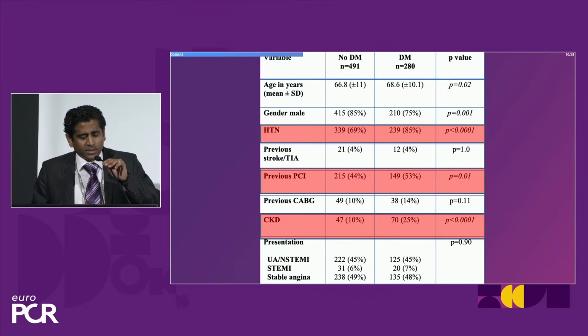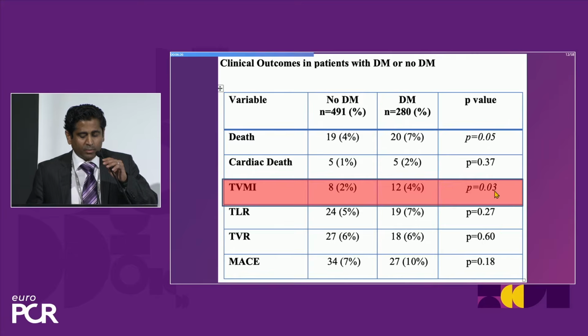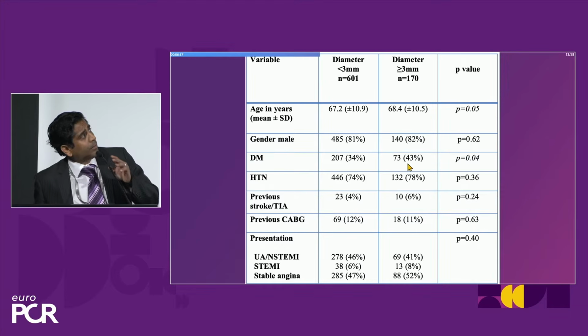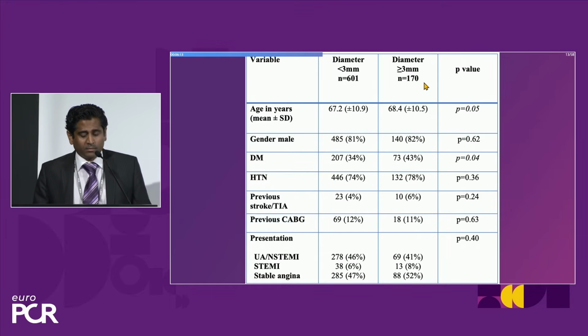We just looked at some of these characteristics of patients who were diabetic and non-diabetic, and you could see there were some baseline differences. So, for example, you see more hypertensive patients in diabetes, and of course, previous PCI and CKD were higher in the diabetic group. But when we looked at the clinical outcomes, probably TVMI was higher in the diabetics, but overall other outcomes were similar.